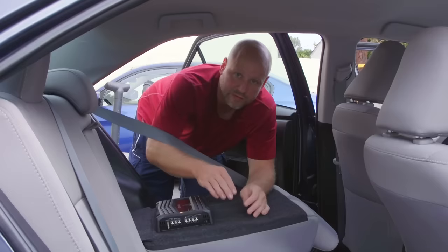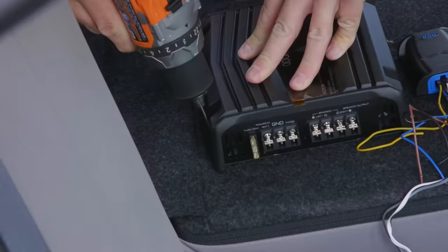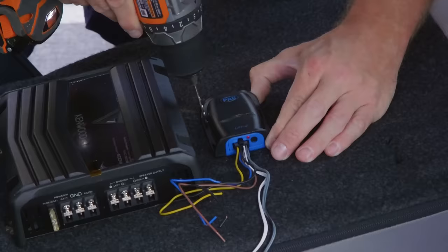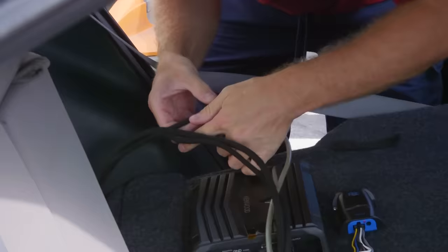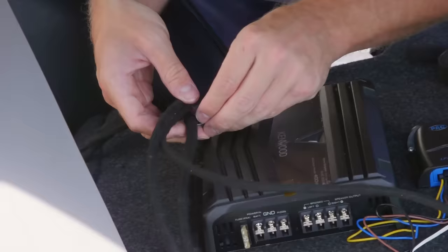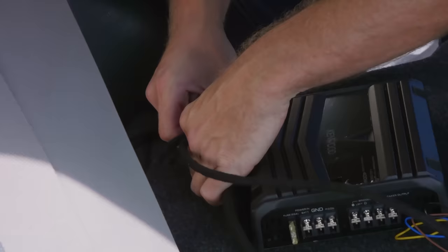Now that we put the piece of wood behind the carpet, we have a nice solid place to mount the amp and another solid place to mount the line output converter. We'll neatly run our wiring and get the tunes playing. We'll use a cable retainer to tie off the wiring to the amplifier mounting point, and then we'll use zip ties to neatly bundle the wire together.